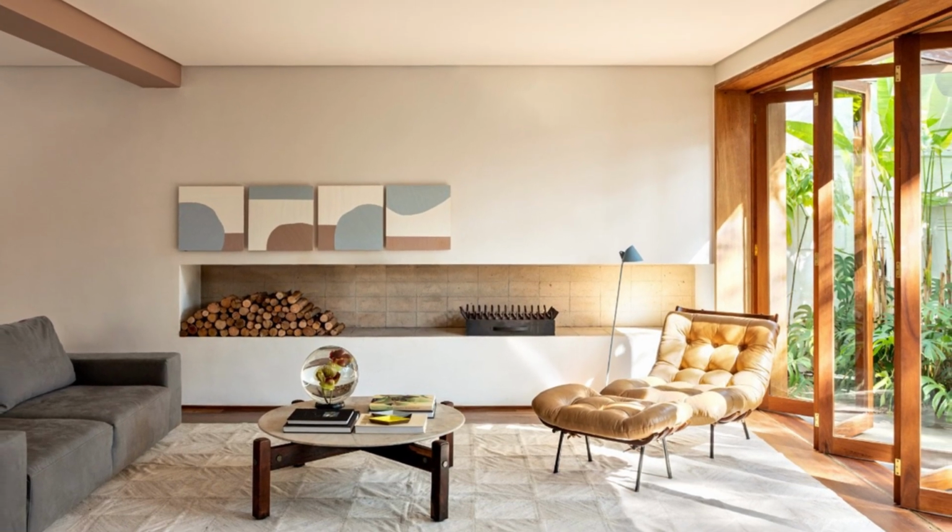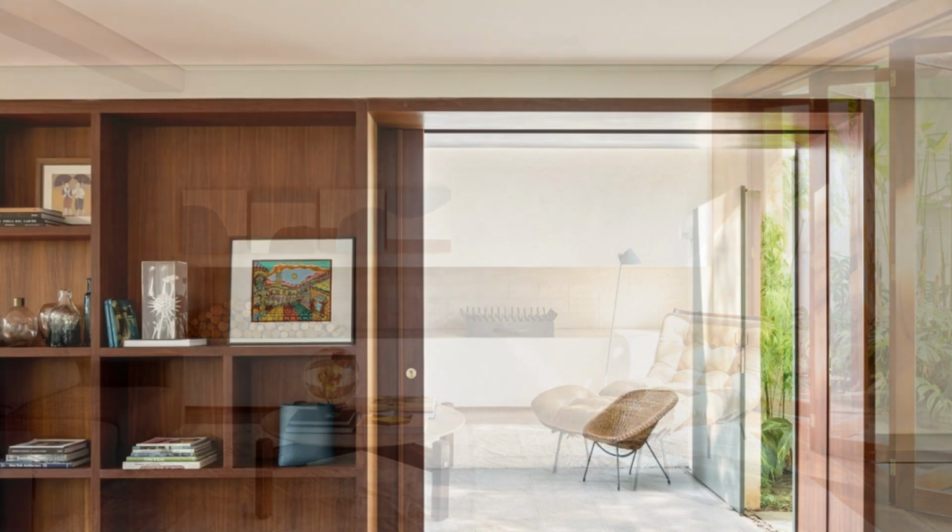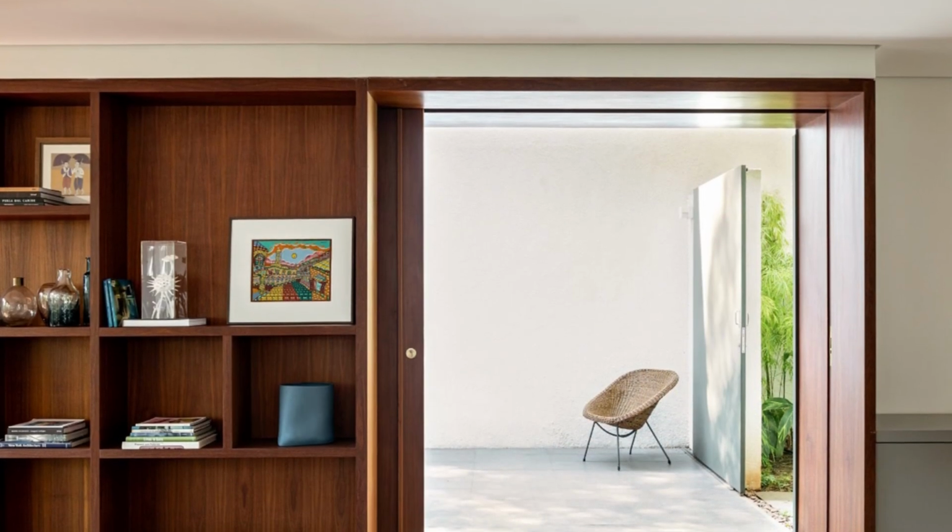The rooftop has been transformed into a leisure area, featuring a swimming pool and a relaxing space with a pleasant view.